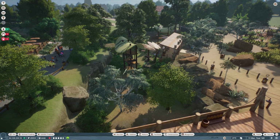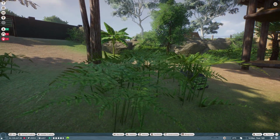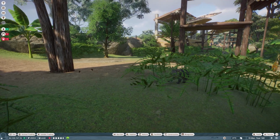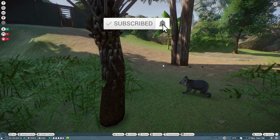In the previous episode we built this wonderful koala habitat. And as you can see, they are really happy with it. Walking around through plants, not using the trees, perfect.